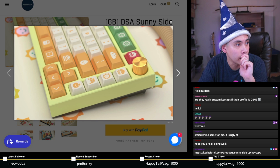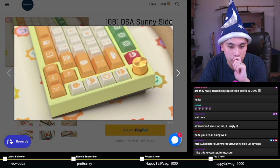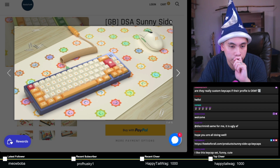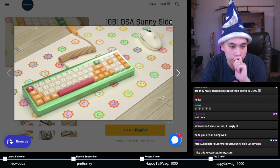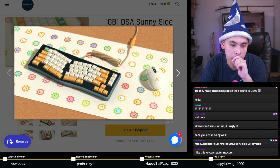This one expires on the 15th. We got quite some time. Why can't I scroll? There we go. So this is not a Signature Plastics DSA. This is a Divinikey DSA, if I'm not mistaken.